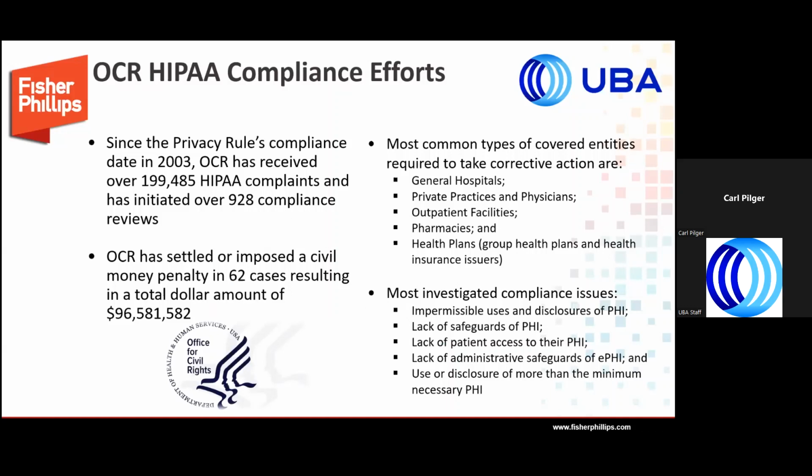We are starting to see more stories in the news of entities where somebody from a group health plan, for example, went home with a laptop in the backseat of their car, went to a restaurant for dinner, forgot the laptop was there, and then that laptop got in the wrong hands. And we're starting to see more of that type of problem rising up, and more OCR focus on group health plans. So certainly, while it may not historically have been the case, it is becoming more so.